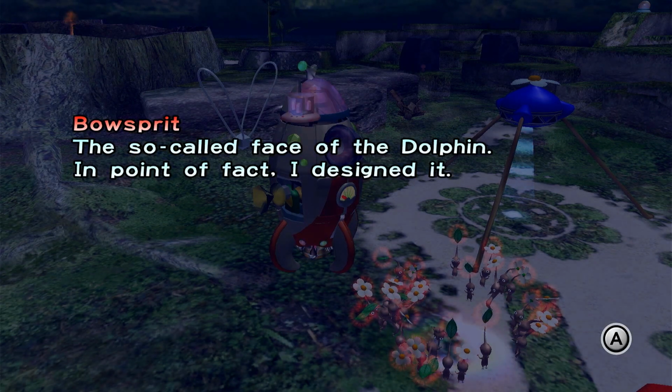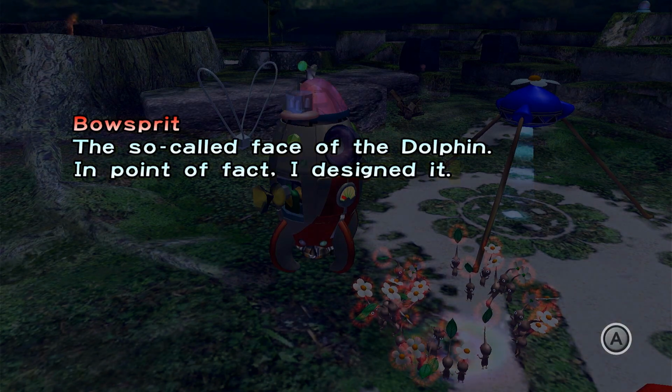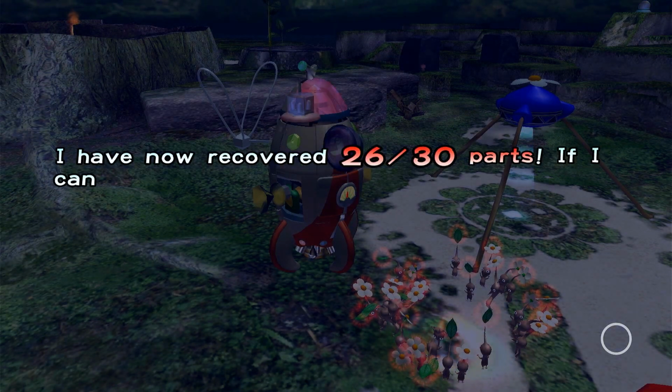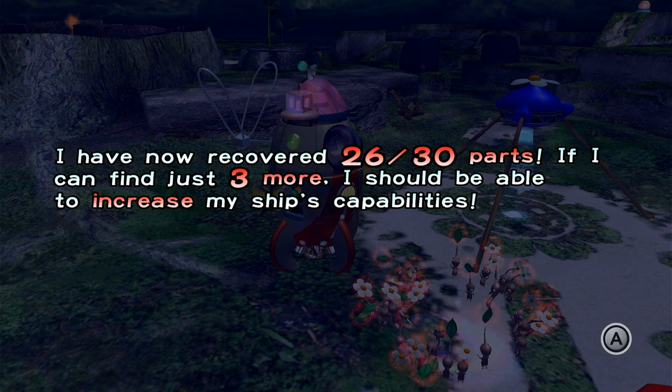Bowsprit. The so-called face of the dolphin, in point of fact, I designed it. I have now recovered 26 out of 30 parts. If I can find just three more, I should be able to increase my ship's capabilities.